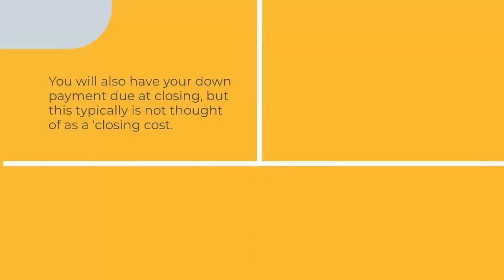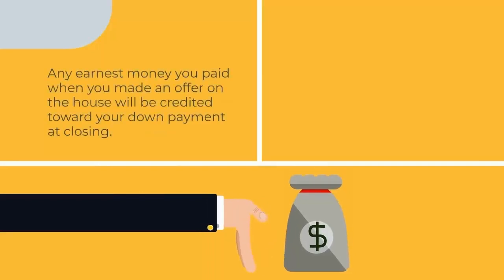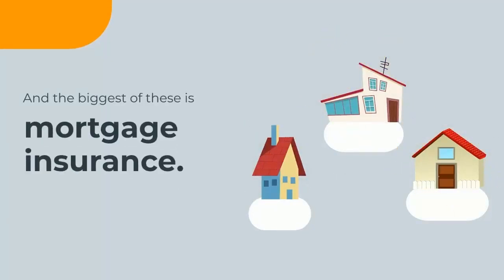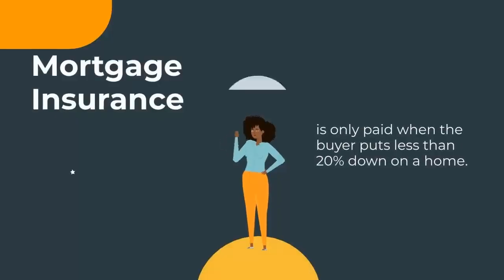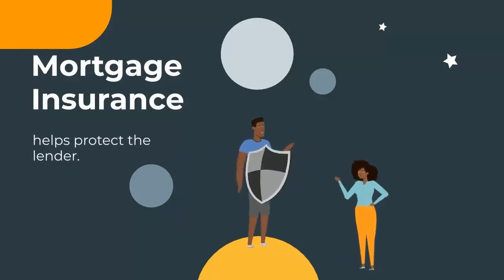You will also have your down payment due at closing, but this typically is not thought of as a closing cost. Any earnest money you paid when you made an offer on the house will be credited towards your down payment at closing. The type of mortgage you choose can also have a big effect on your closing costs, and the biggest of these is mortgage insurance. Mortgage insurance, or MI, is only paid when you put less than 20% down to buy the home. The mortgage insurance helps protect the lender.